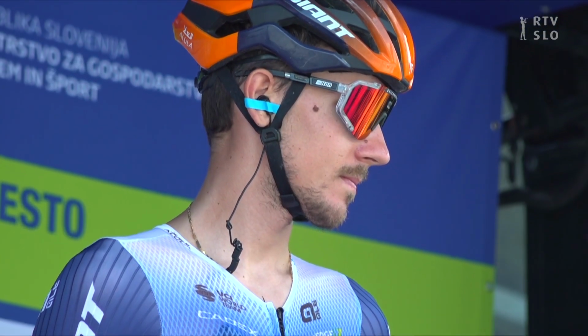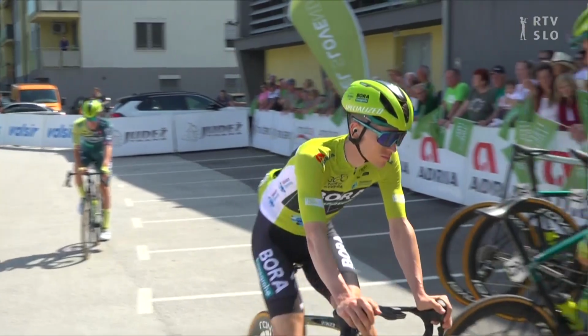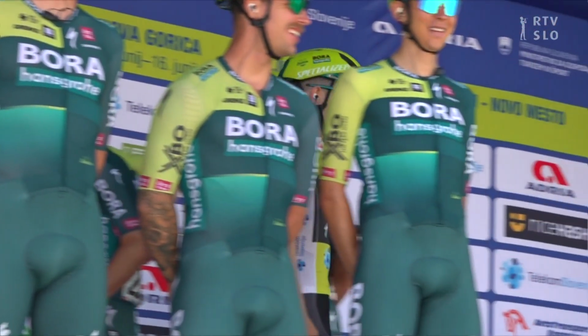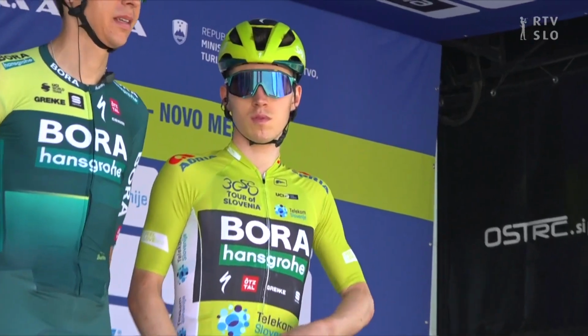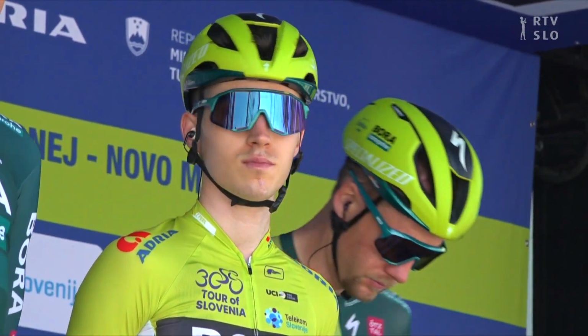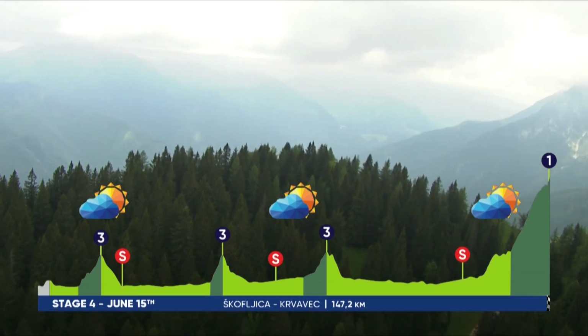Filippo Zana was another man to look towards, the winner of last year's edition, but it was Aleotti, another Italian, who had the green jersey, the leader's jersey, and Bora Hansgrohe were looking to defend that here on this stage. Aleotti, a superb victory yesterday, and this was stage 4.